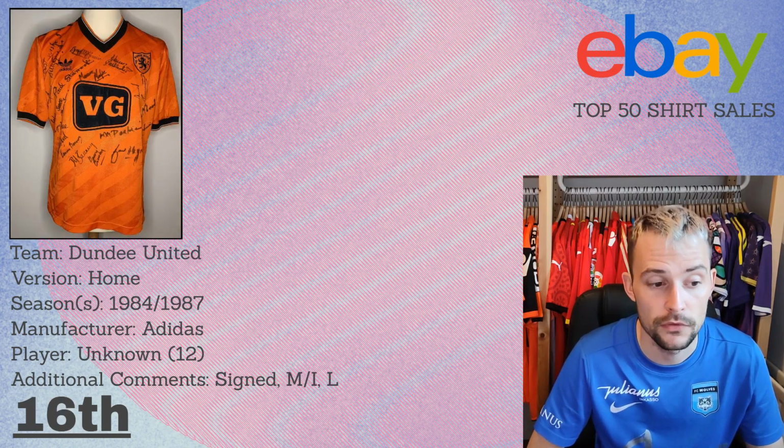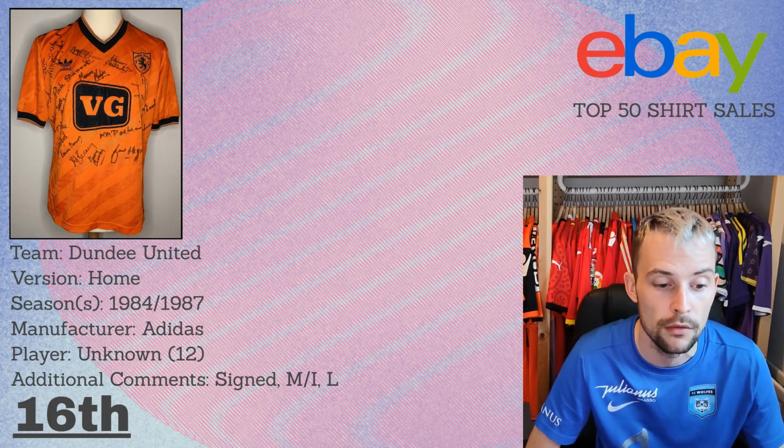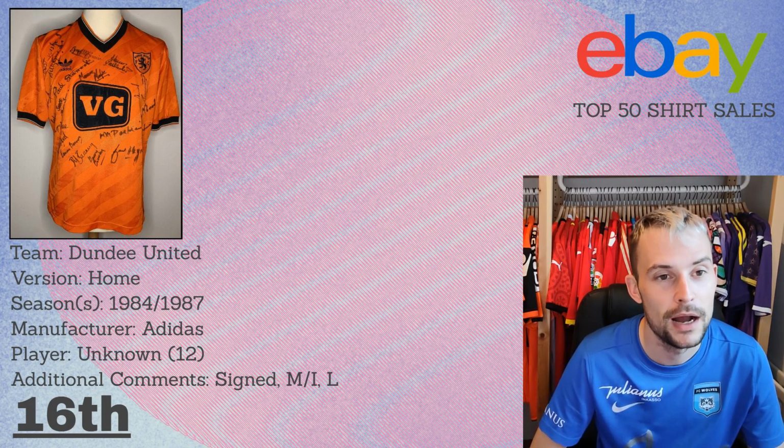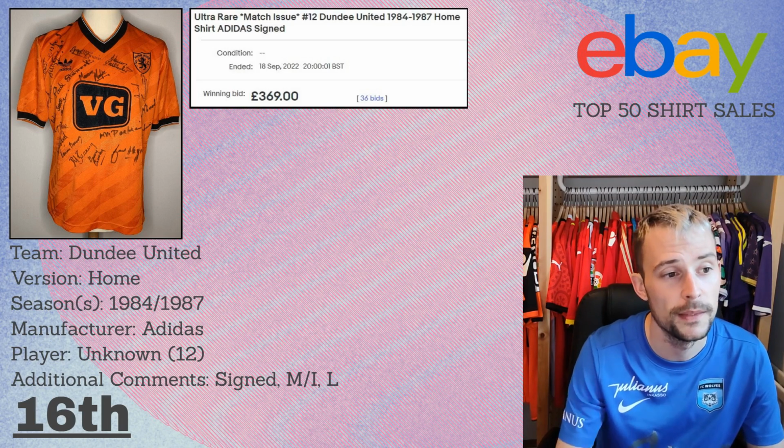Dundee United, sticking with Scotland. Home 84 through 87. Adidas manufactured with an unknown 12. Signed, clearly. Match issued and large. 36 bids came in and £369 were spent. Quite like it. It's quite a cool design, that one.